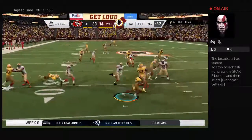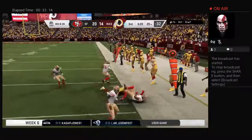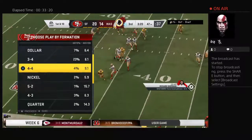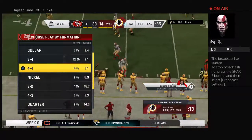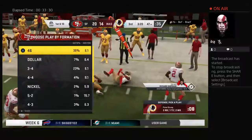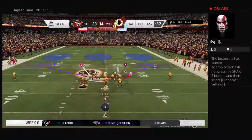This is taken at the 18. A terrific return. 30 yards all in all. And it'll be Redskins football now with a 1st and 10 at their own 47-yard line. The Washington offense at the line and ready to roll.